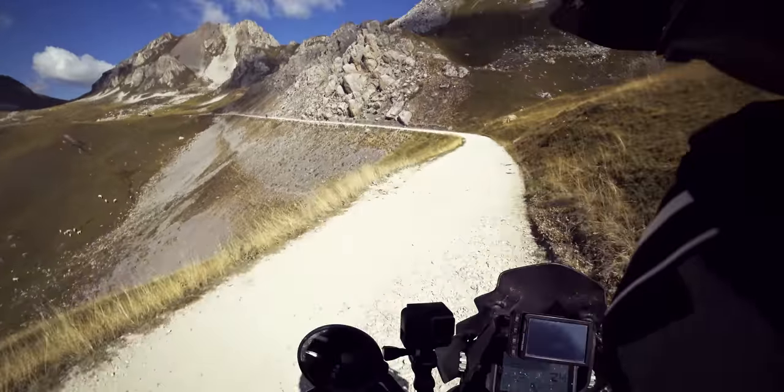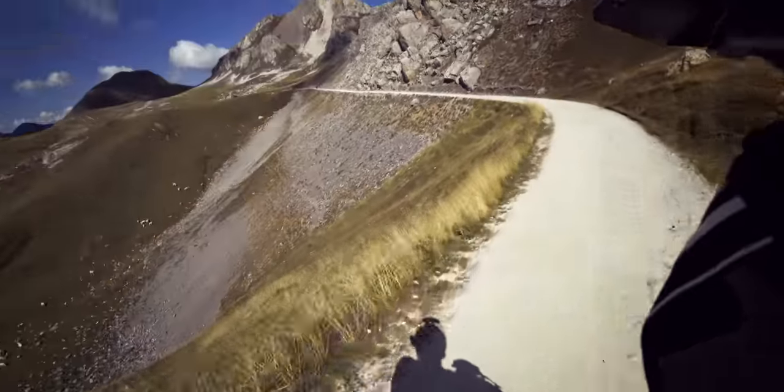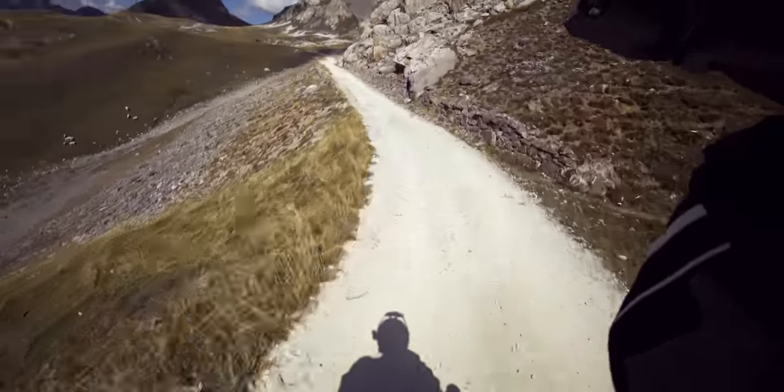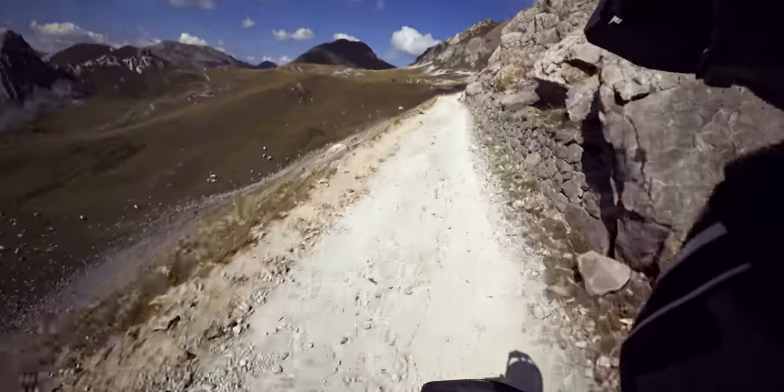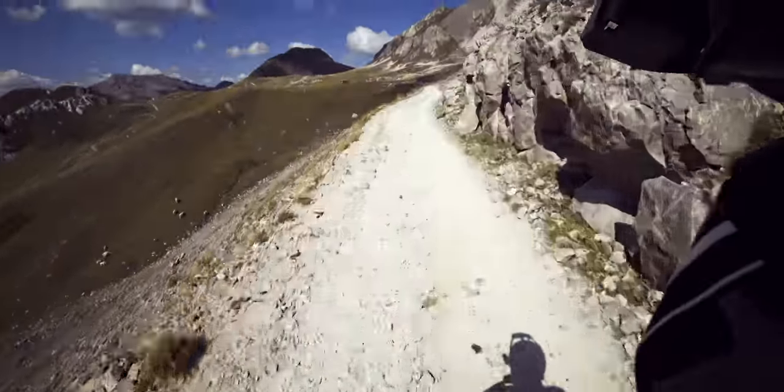So, this is the entry point of the Marita Stura off-road track. We just entered from the south side and we'll be meeting up with our friends pretty soon. Just a few kilometers to go.